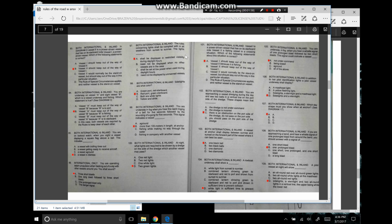Okay, number 100, both international and inland. At night, what lights are required to be shown by a dredge on the side of the dredge on which another vessel may pass? D, 2 green lights. So the side of the dredge that another vessel may pass should be green. Okay, 2 green lights. D.